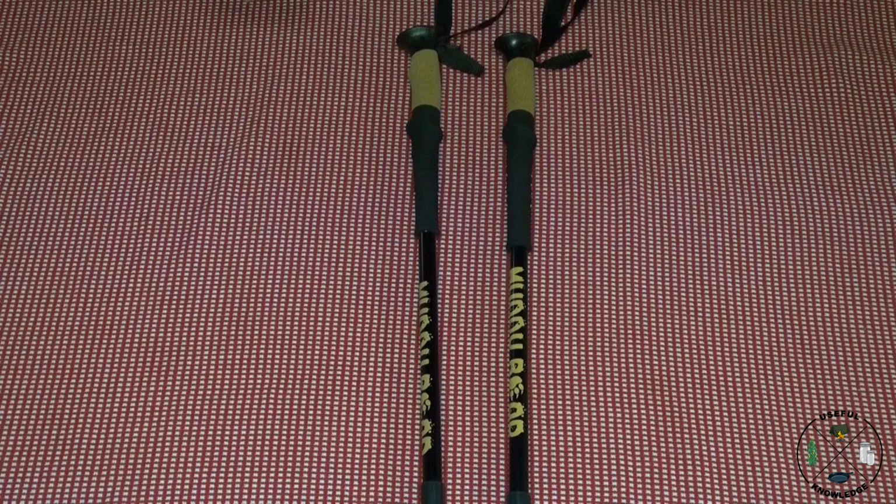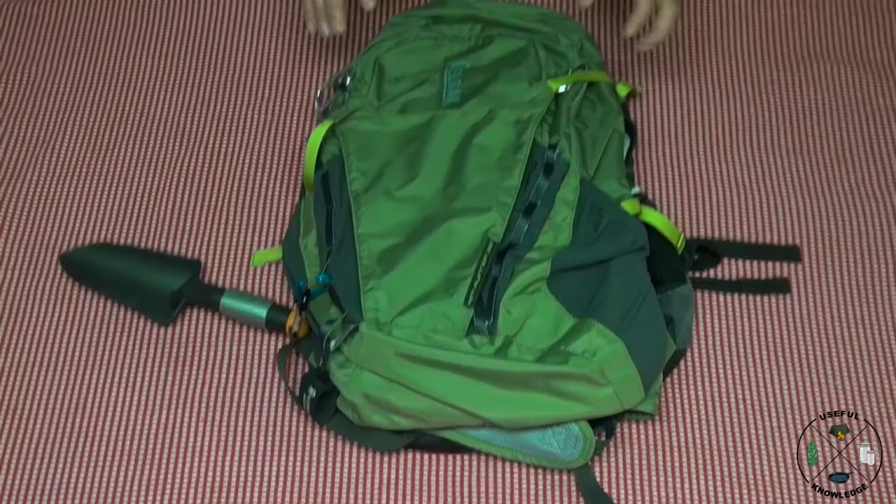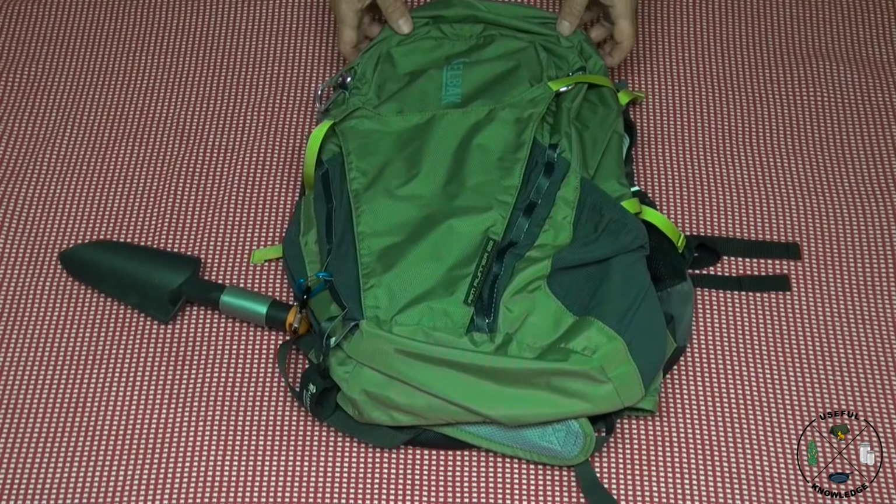If you're just hiking and you don't have hiking sticks, you just have your feet. If you have these, you have 2 more points of balance. So if you're going somewhere that might be slick, these are going to help you maintain your balance, and it's going to reduce falls.